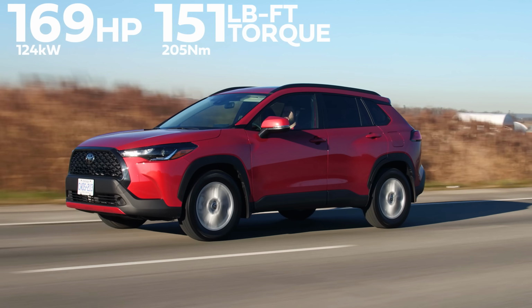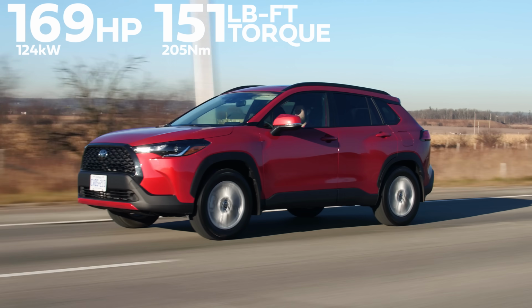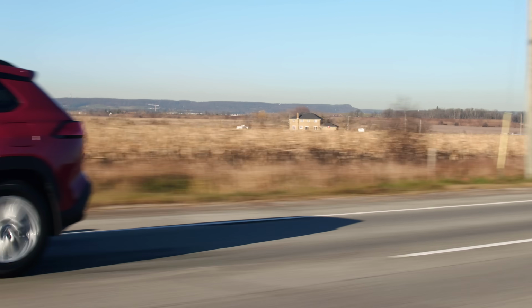And we can merge onto the highway. Holy crap. This is one of the slowest cars I recall driving ever in my life. Since the Sentra. Yes, and the actual Corolla, but this is now heavier and it has all-wheel drive. 169 horsepower and 151 pound-feet of torque from a 2-liter 4-cylinder naturally aspirated engine.